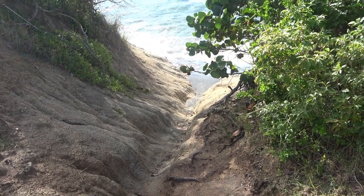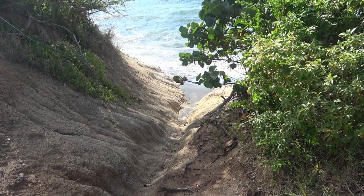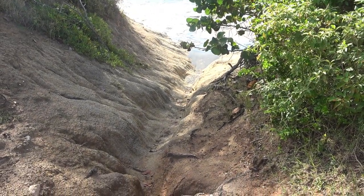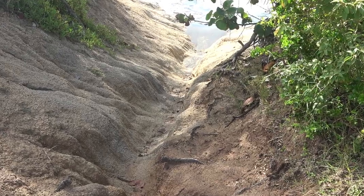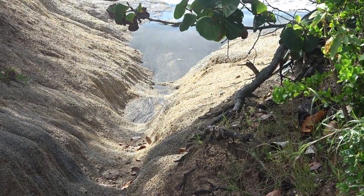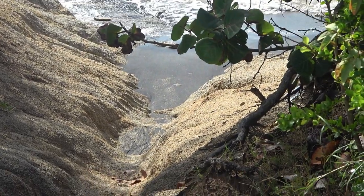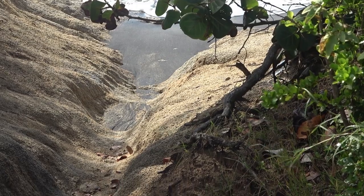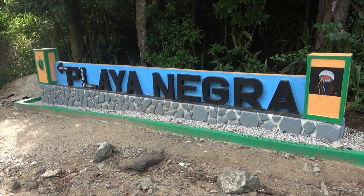Today we're trying to go to Playa Negra, the black sand beach here. GPS took us to what's probably not the correct spot. We see a little bit of black beach down here, but there's more. So we're going to have to go find the trail to the beach someplace else. The entrance to the trail of Playa Negra.